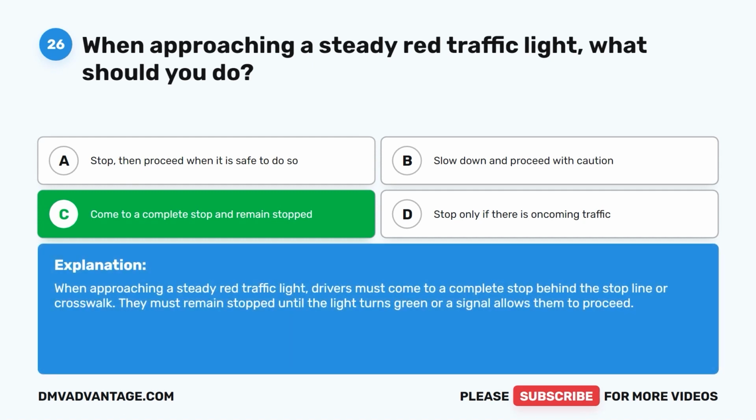When approaching a steady red traffic light, drivers must come to a complete stop behind the stop line or crosswalk. They must remain stopped until the light turns green or a signal allows them to proceed.